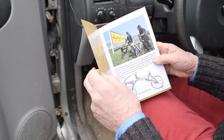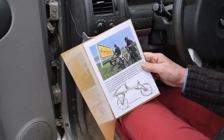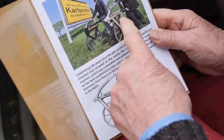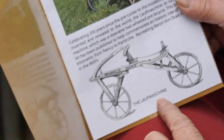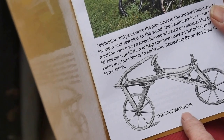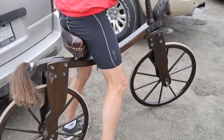200 years ago, next week. That's a machine. The machine that Glenn has got is based upon that. It's called a Lauf machine, which is German, but it translates to a running machine. And this is the bike he's going to ride in Germany.